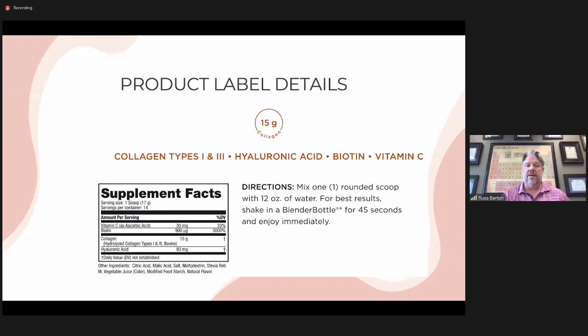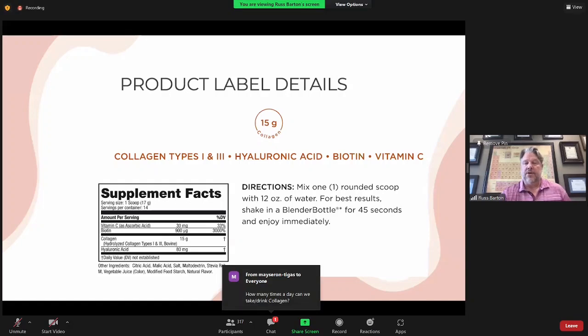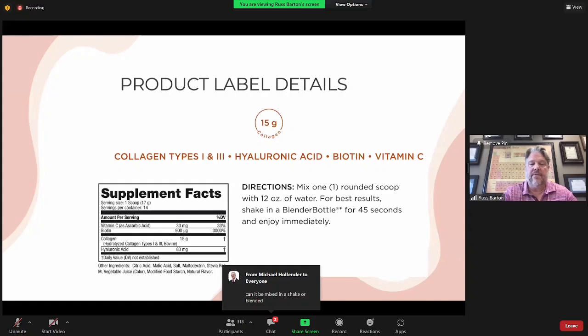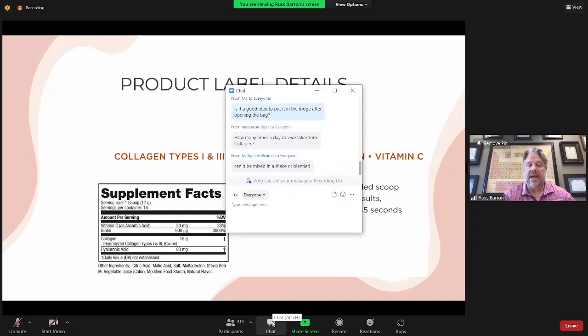So let's look at the product label itself in a little more detail. It actually does state right on there that we're using collagens type 1 and 3 and mentions the other ingredients. A serving size is 1 scoop. And a scoop, I asked around when nobody was quite sure, but looking at it myself and looking at the dosage, it seems to be probably about 2 fairly level tablespoons or about a heaping tablespoon if you lose the scoop for some reason. And then there's 30 milligrams of ascorbic acid.